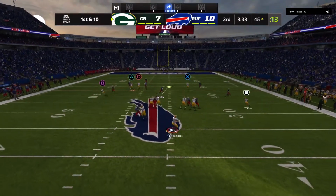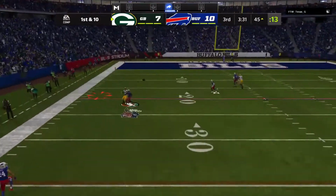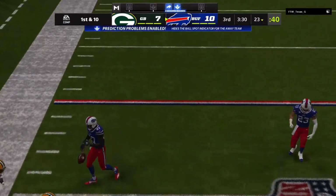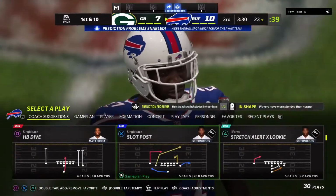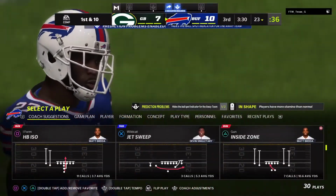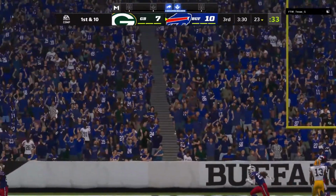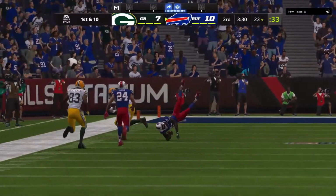To throw, it's Rodgers. Oh, trying to get that to Adams, but that's intercepted. Tre'Davious White with a pick. The first half did not go their way, and that's not going to help matters at all. An interception here on the opening drive of the third quarter. Obviously not what they were striving to accomplish.